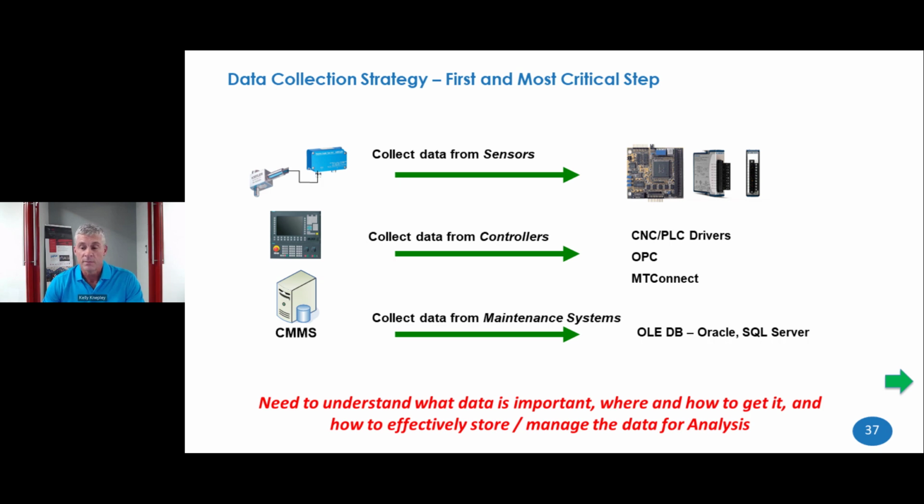And maybe there's some history around maintenance that we've done with a CMMS system. Maybe there's another database of fault codes or something. But we need to give thought to that entire data front as we start to execute this over and over again, ensuring we get data coming from all the right resources.